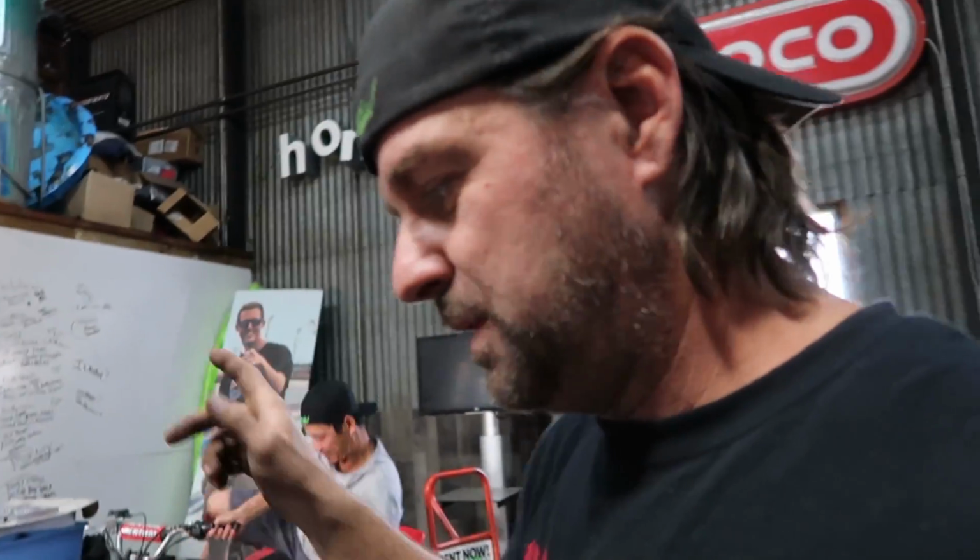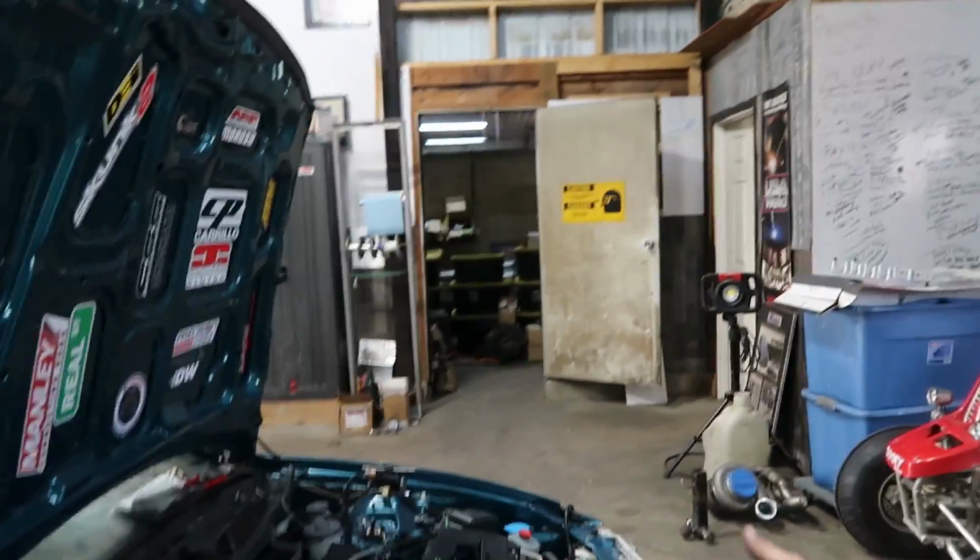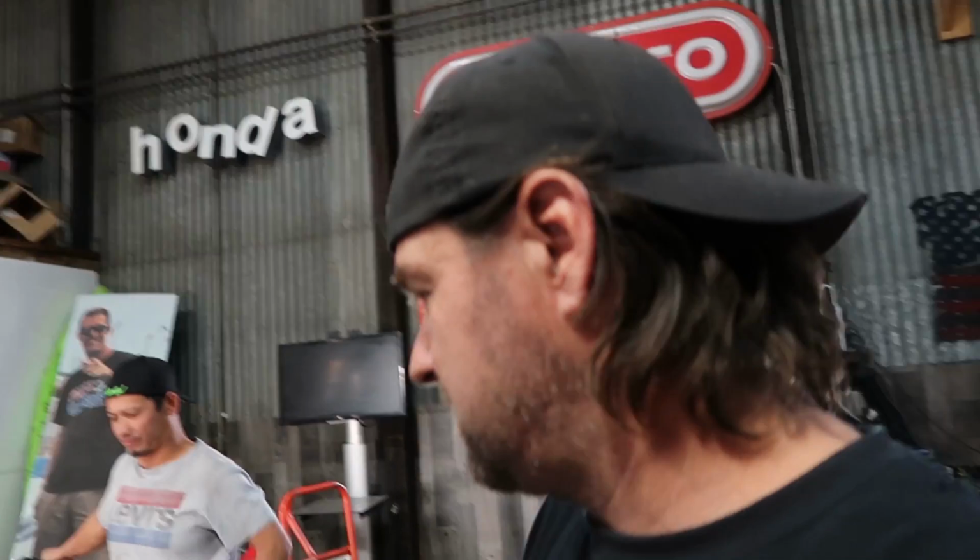Today we got a couple things going on. The engine for the Bully, we're going to do a block fill. And Sean's trying to finish up the suspension on the Bully. And I'm kind of just tinkering on this Integra, trying to get some client cars done. But other than that, we've got all kinds of stuff going. So hope you're prepared for a wild, fun episode.